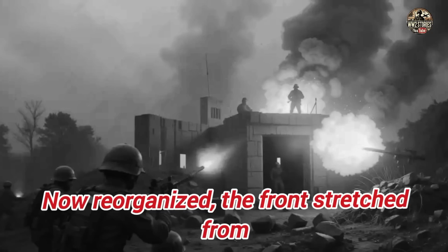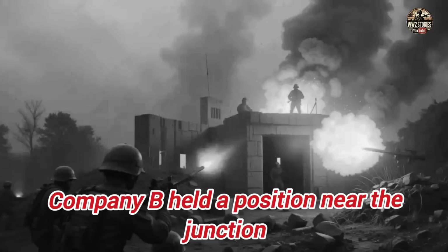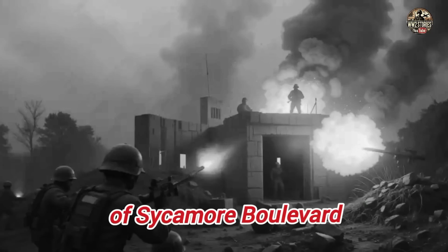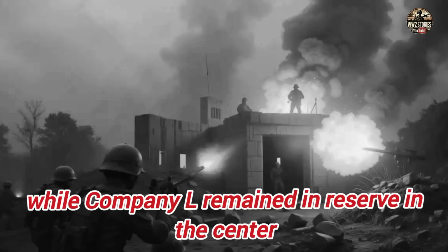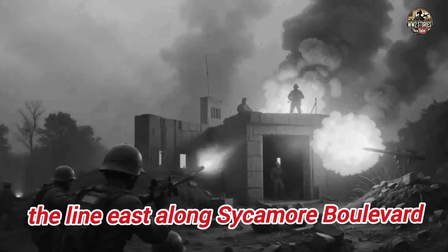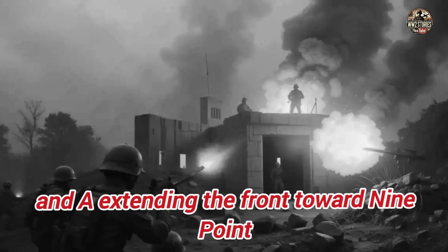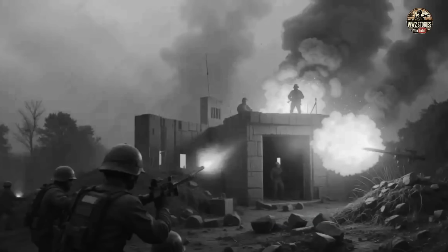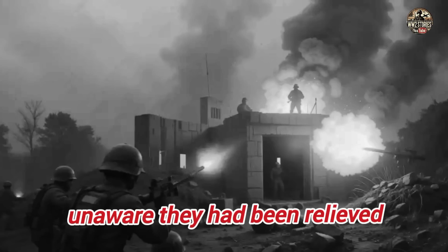Now reorganized, the front stretched from left to right with Company I anchoring the western shore. Company B held a position near the junction of Sycamore Boulevard and Needham Lane, while Company L remained in reserve in the center. Half of 2nd Battalion's Company G carried the line east along Sycamore Boulevard, with Companies F, C, and A extending the front toward 9 Point. Remnants of Company E stayed on line, unaware they had been relieved.